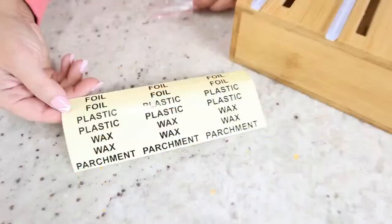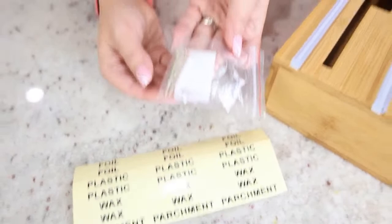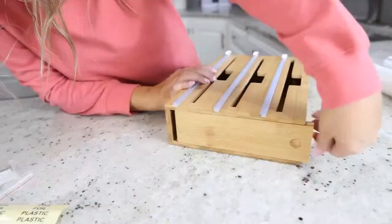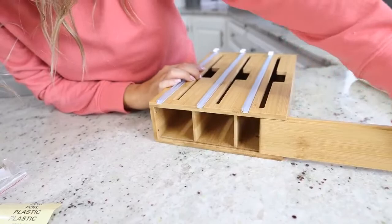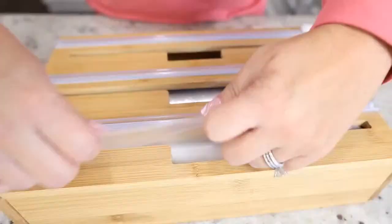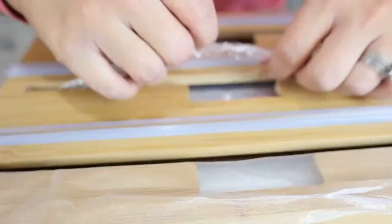There's cutters on the top and they also come with these labels. So if you want to label that it's wax paper or parchment paper or plastic, you can do that. You can also hang this on the wall. I prefer to put mine in a drawer, but it's personal preference. You just stick your paper in the side over here, pull it up through that window, and then you can just cut them off. You can also add labels if you want.